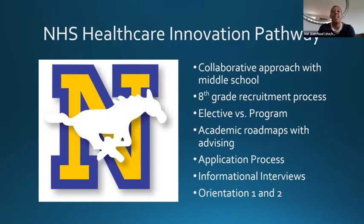We decided that we had to work with the middle school on a deeper level to find out what the challenges were, what the setbacks were, and what the strengths were of those middle school students and what they were coming into high school with.